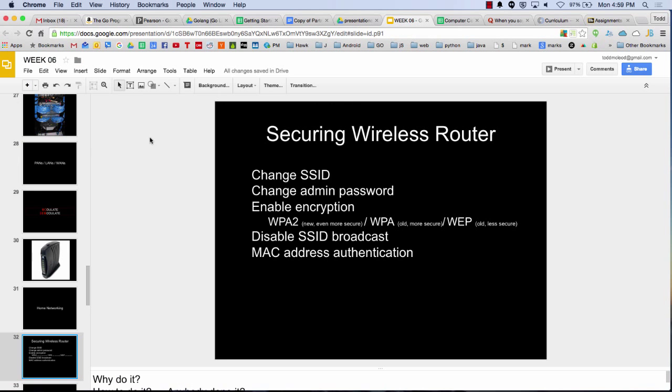And what you want to do is change your SSID from the default Linksys or whatever the default is, because that default just says you haven't done anything. Change your admin password. And you want to enable encryption, whatever the options are.